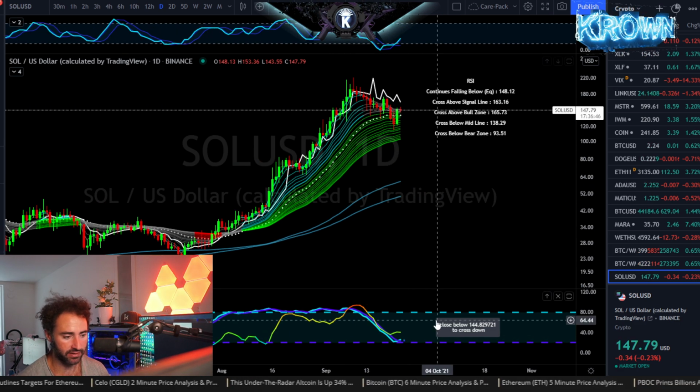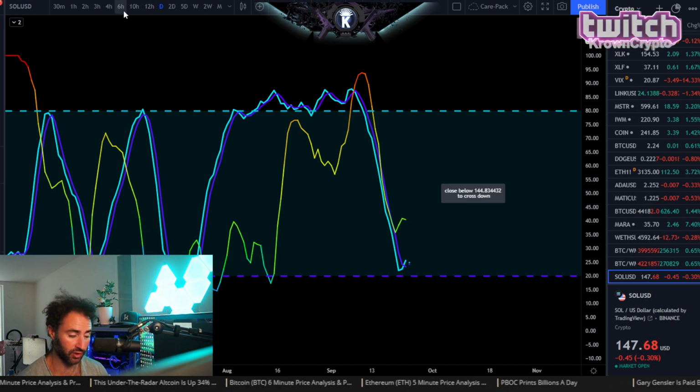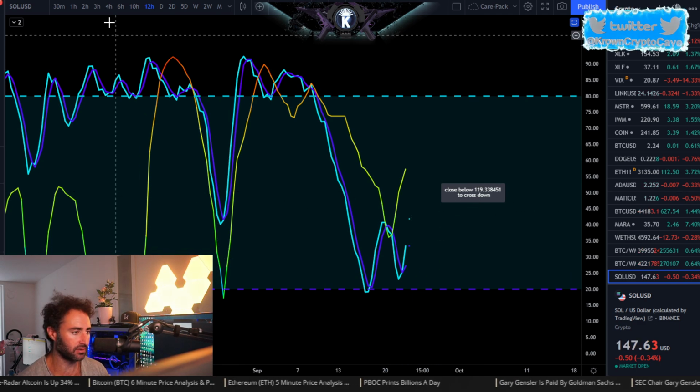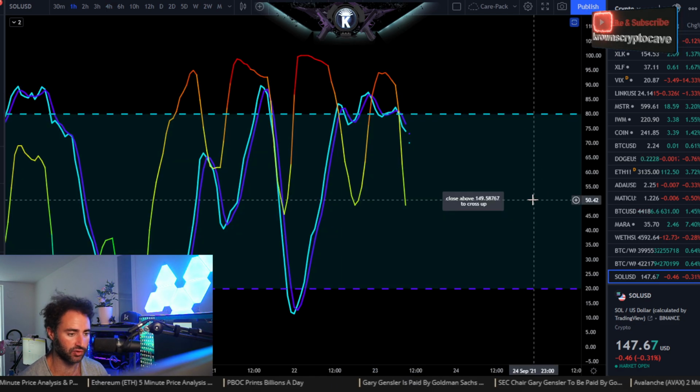But it should be known on the daily, stochastics will be popping back up above 144.80 by end of day today, which we are currently about $3-4 above. 12 hours probably already up. In fact, it is, as long as it's above 120. Good. And 4 hours up as long as it's above about 131, actually.